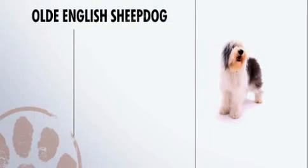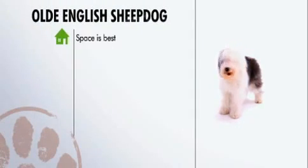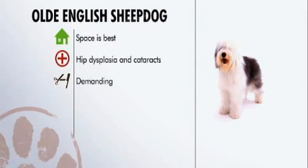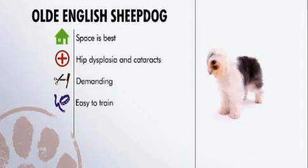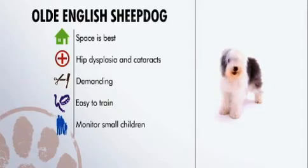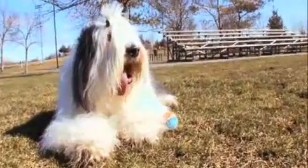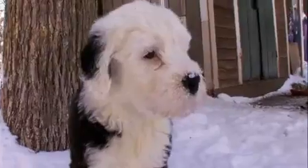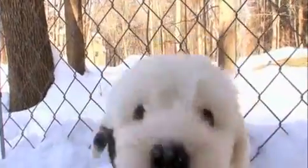The gist of it is that the Old English Sheepdog is not for everyone. These animals need lots of exercise and prefer room to roam. They can suffer from health problems like hip dysplasia, cataracts, and like many breeds, cancer. And unless clipped short, their coat demands hours of weekly grooming. On the other hand, training them is a pleasure, and as long as small children are monitored, they make wonderful family pets. If you've got the time, energy, and love to spare, the Old English Sheepdog is sure to reward you with laughter and loyalty for many years.